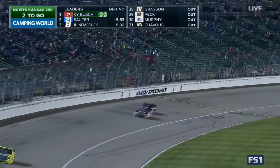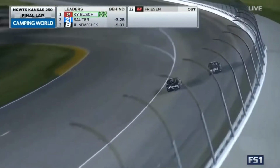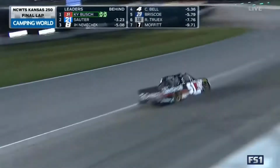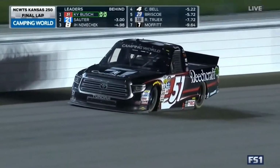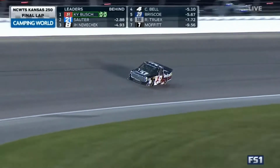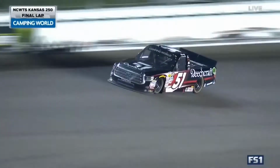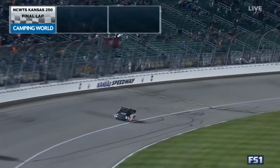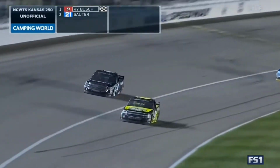Kyle Busch takes the white flag. 1 to go at Kansas. Kyle with a comfortable lead after inheriting the lead from Ben Rhodes, who was on his way to victory when the engine let go and Rhodes had to take it to the garage, and Kyle Busch is going to take it to victory lane. It will be his 7th win here at Kansas and his 47th Truck Series win in his career. Kyle Busch, the winner.